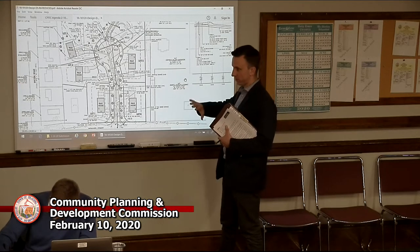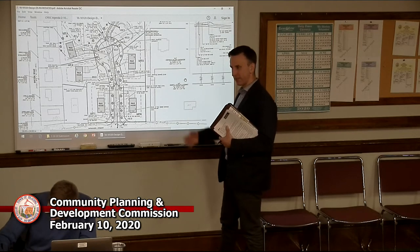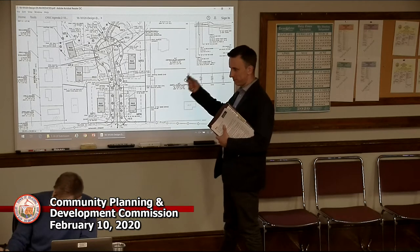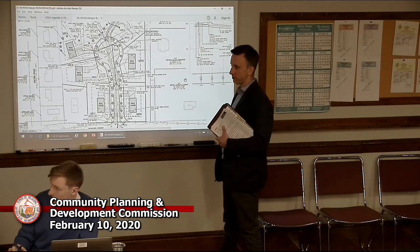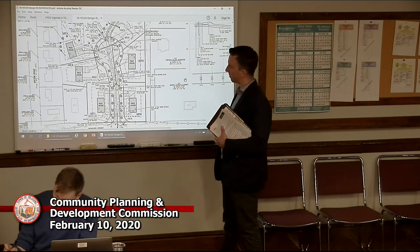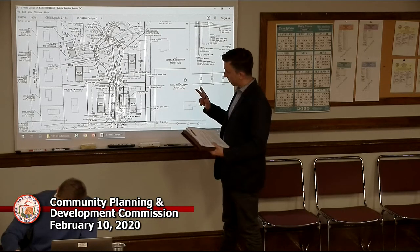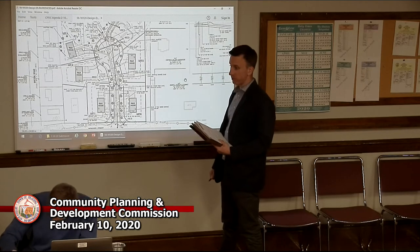But in this case, just capture that. I don't know if that's a condition against that, or how to relay that somehow. But it's a good point that 20, 30 years from now someone could repave that. That was really the only fire department comment there.